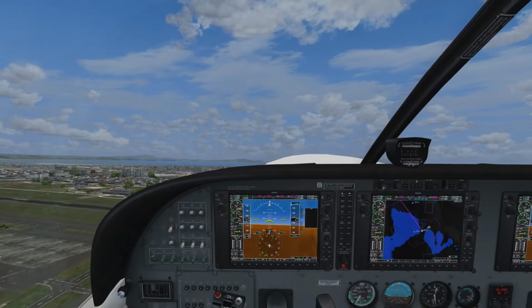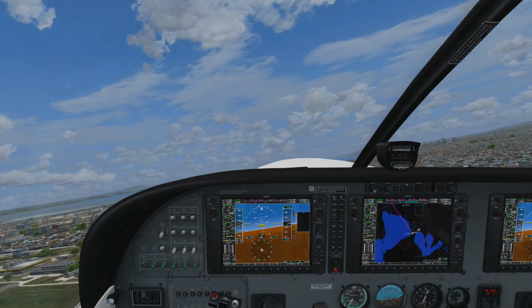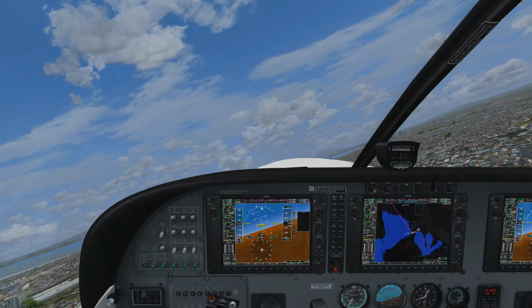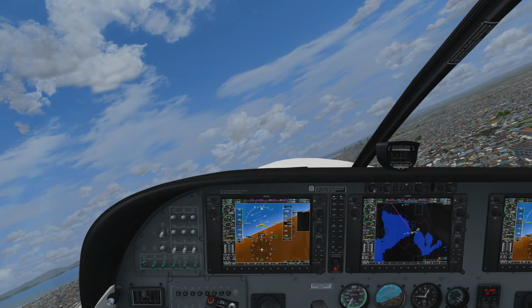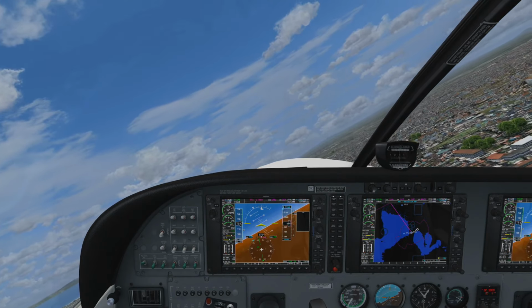Alright. I'm actually going to make a right-hand turn instead of left, just so you can come by that scenery a little more. I love that scenery. We've got to be getting a lot less. Yeah, down to 17.